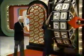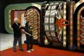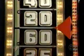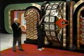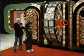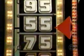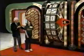Rumi has already won $4,000 playing It's in the Bag. Now she can win as much as $11,000 more. Rumi has 20 cents. Spin it again, Rumi. 20 cents. Oh, Rumi. There she goes. 20 cents plus. Too much. Thank you, Rumi.